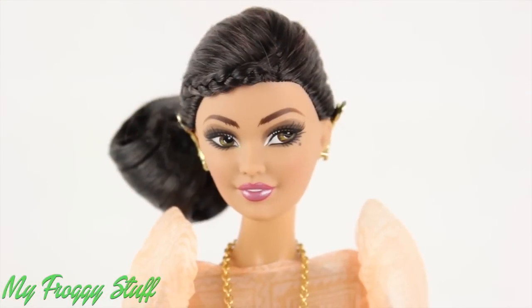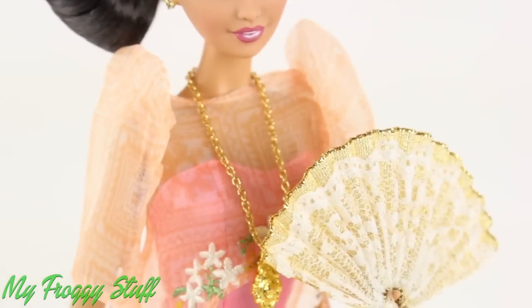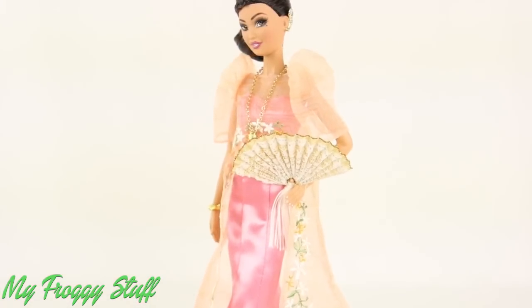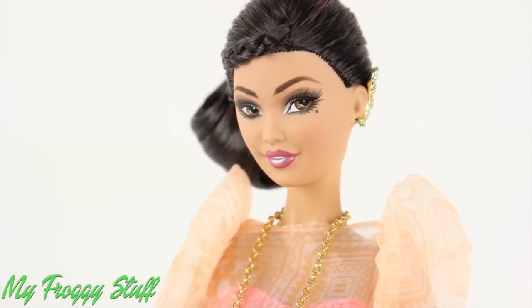Her hair is pulled to the side. She has gold-colored earrings, necklace, and bracelet. She carries a cloth fan, wears gold shoes, and comes with a doll stand. The doll itself comes on a Barbie basic body with articulation at the shoulder and hip. She has painted nails and a beauty mark.